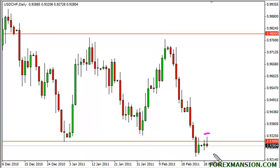A short, on the other hand, that goes below the 92 handle is a signal that we are about to run, and if you measure the rectangle, probably another 500 pips.